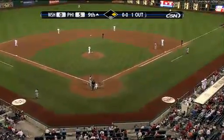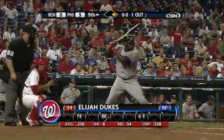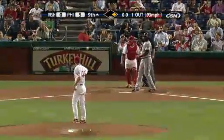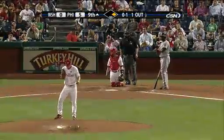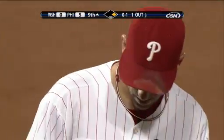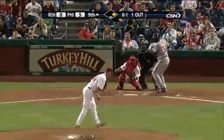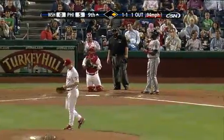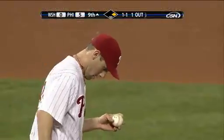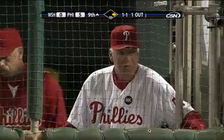1 out, runner on first. And he just blows one right by Elijah Dukes. Lee has 2 complete games with the Phillies so far this year. Overall this season, he has 5 complete games. And it's 1-1 to Dukes. You would think this is his last batter if he winds up losing Dukes, wouldn't you? Yeah. Getting close. He's at 119 pitches. Charlie giving him a chance to pitch here in the 9th, but he wants an easy 9th inning.